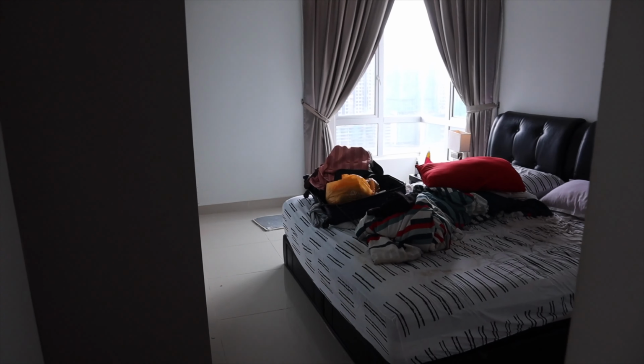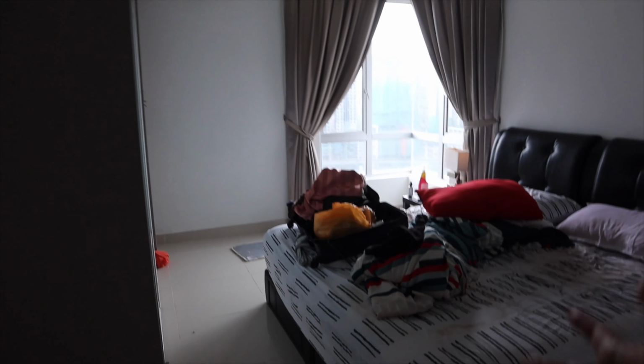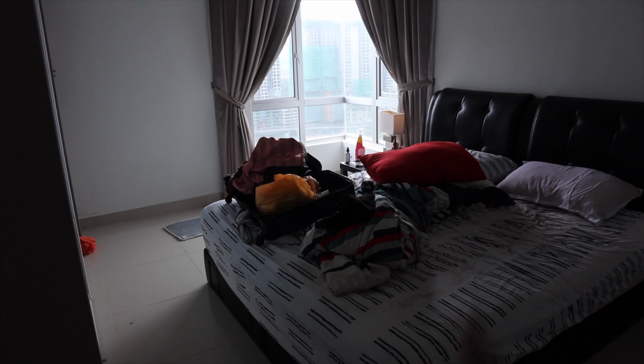Okay, so let's go and see the room. I'll show you a before and what's going on, and hopefully we can turn it into a beautiful space. This is what the bedroom looks like now. I've not even unpacked my Marriott bag, guys. This is what it looks like, basic.